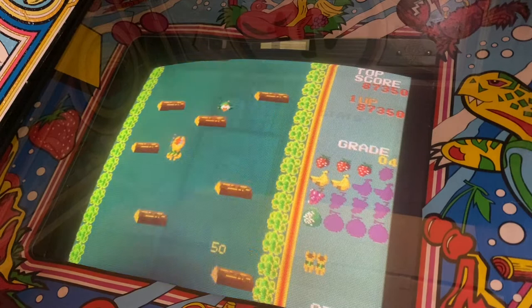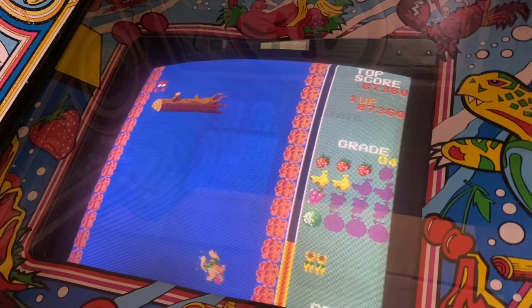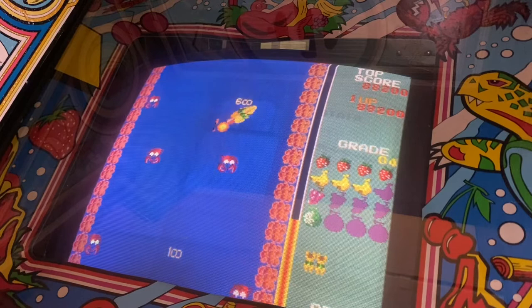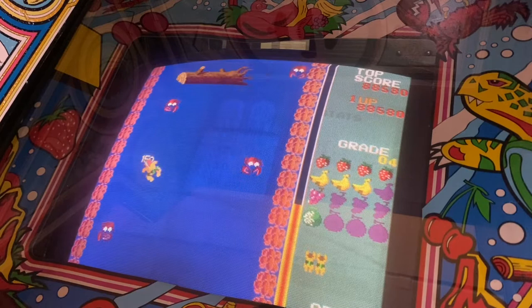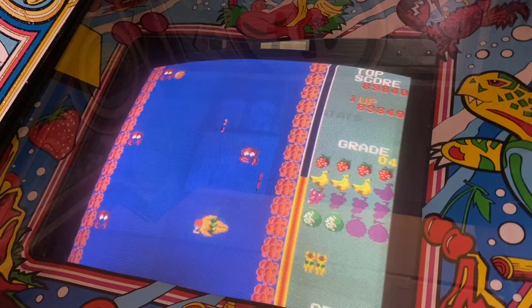Oh, I didn't like having that log right in front of me, but had to go for it, because he was closing in. See, that was a risky dive right there, because I came up in a dangerous spot.